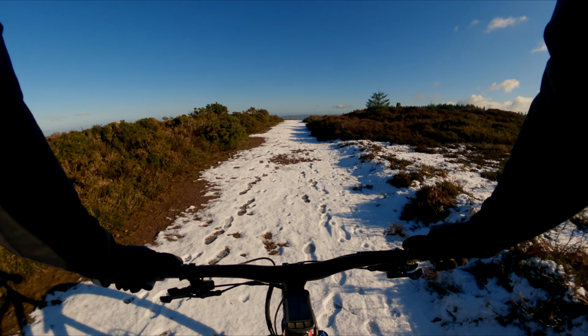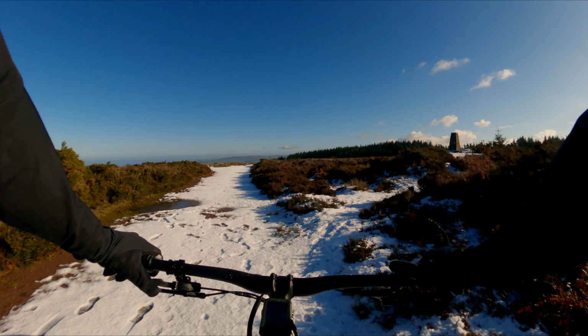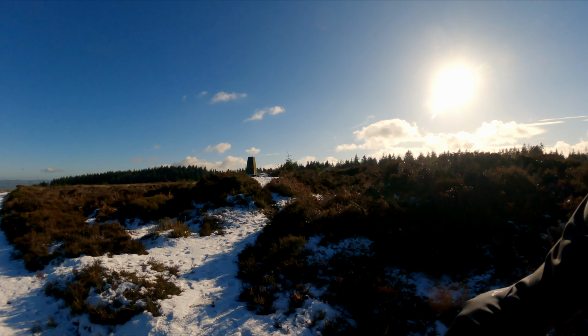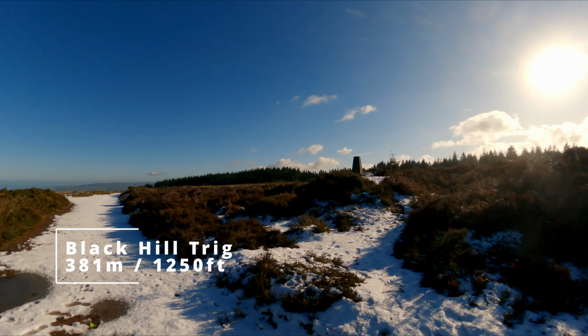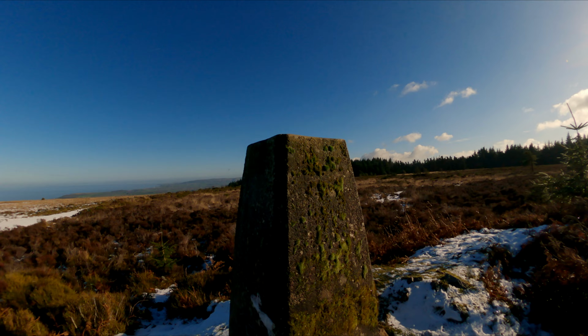Here we are, coming up to the trig point. This is the highest point of the ride. 381 metres. Let's go and touch it, shall we? There we go.